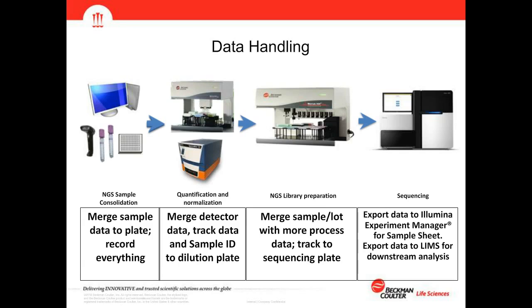Then there's the matter of doing your NGS library prep, and at that point you'll want to track what samples are associated with what indices so that you can demultiplex samples later. And then you'll want to export some of that data into the Illumina Experiment Manager for your sample sheet, and also extend that data to the LIMS system, if your lab has one, for downstream analysis.